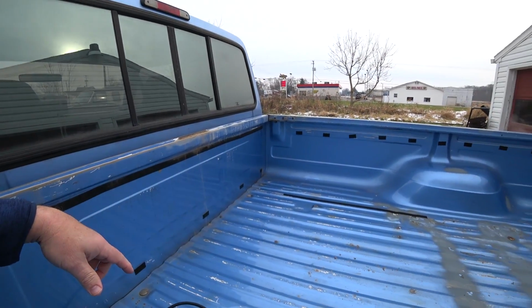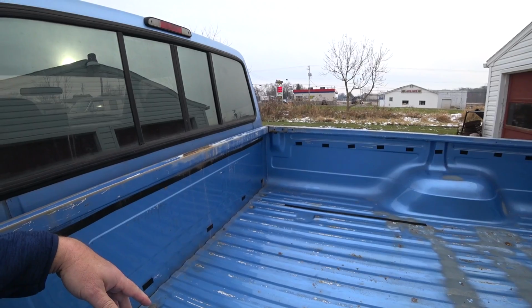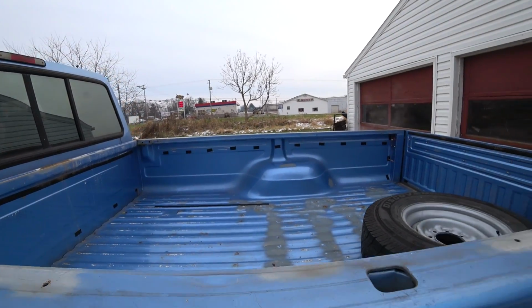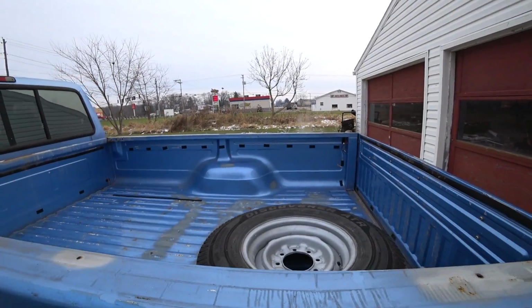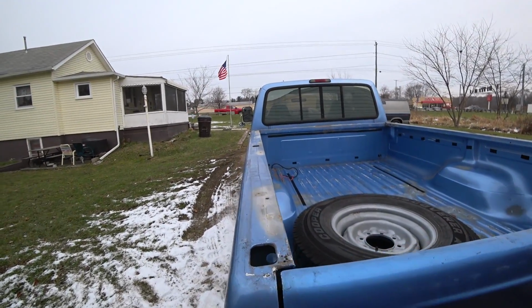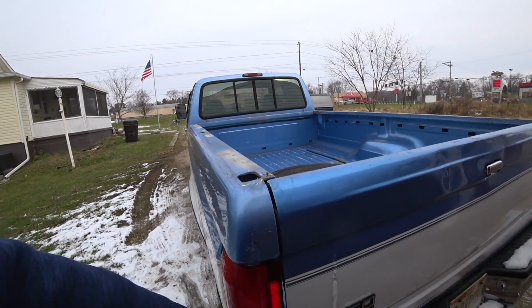Yeah, it's going to seem odd driving it with, like I say, really nothing on here. I bet you this truck is light. I bet you this thing would just spin the tires to no end with no weight back here. But I'm not going to do that. These are really good tires. I don't want to shorten their life any more than just driving them would do.